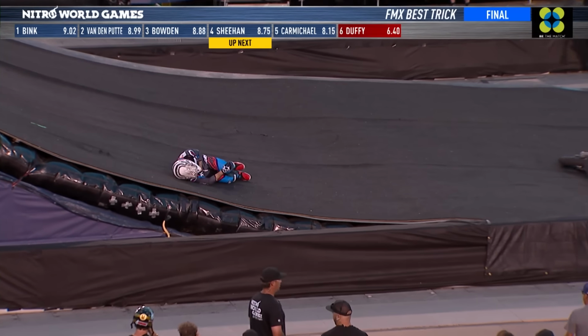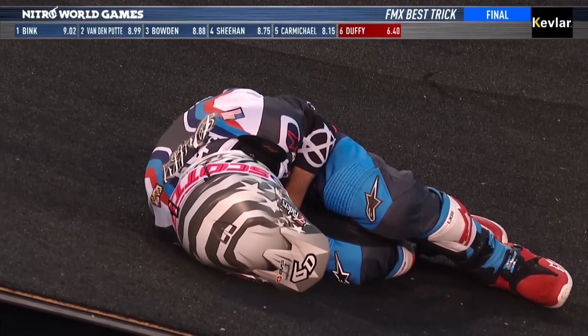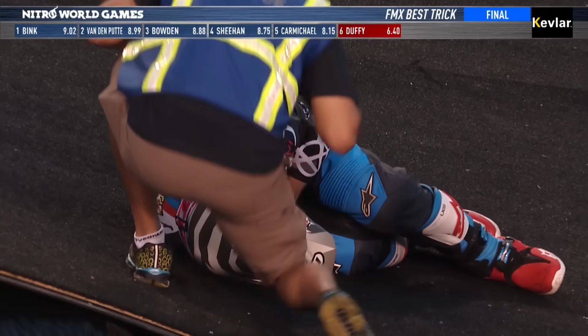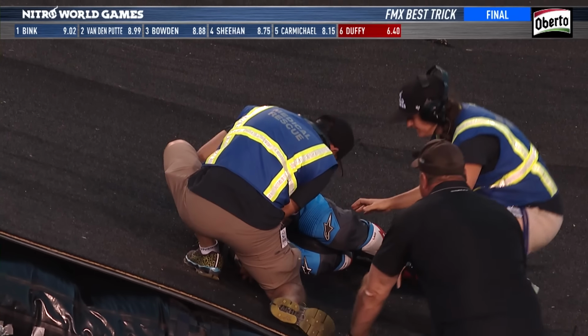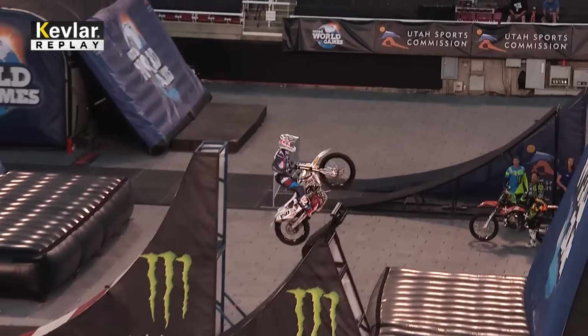Lucky that landing is so tall, so steep. He is, I think, going to be okay. That's a hard impact. You don't realize how high he is above. We got great medical staff on him right away. Duff going for it. Let's have another look at it, Trav.